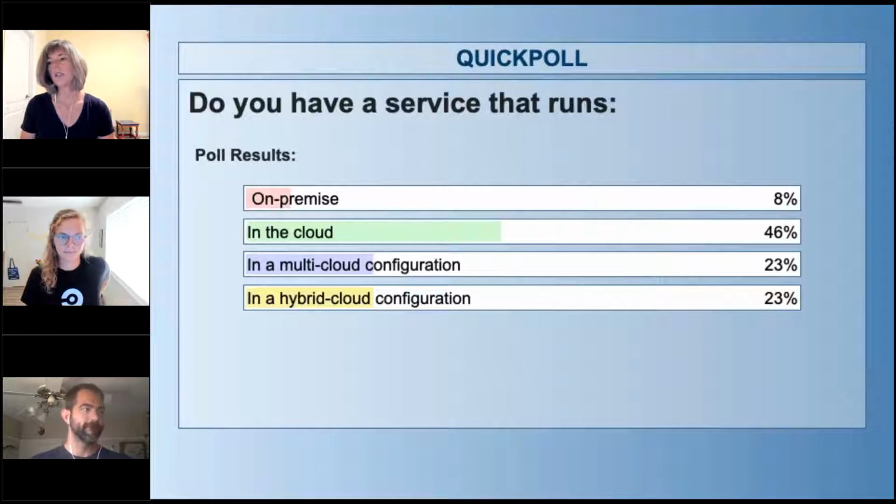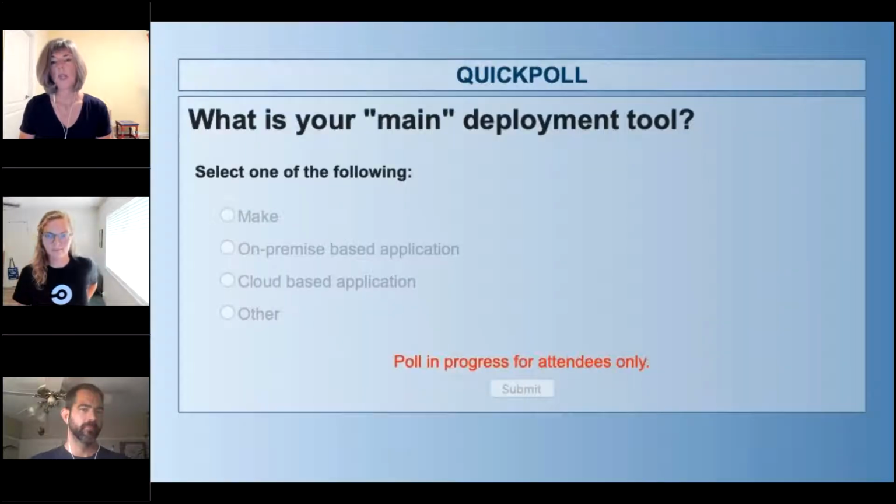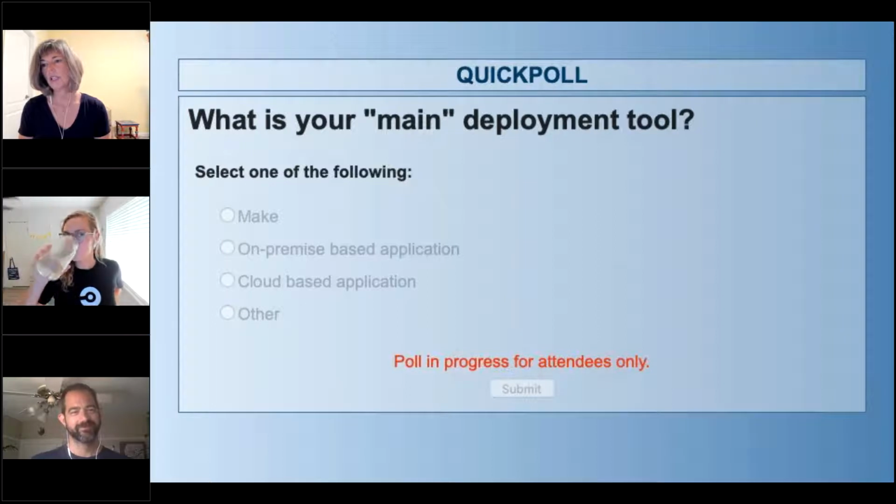All right, let's go ahead and do the second polling question. And here it comes to you now. What is your main deployment tool? You can select from on-premises based applications, cloud-based applications, or other. So go ahead and make your selection, and we will take a look at the results very soon.